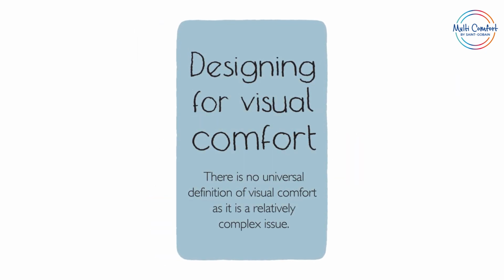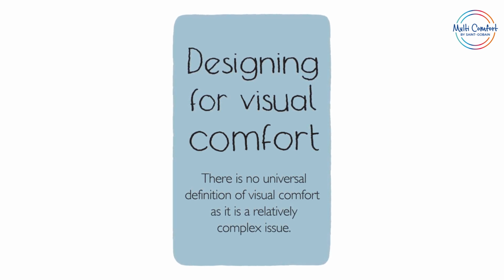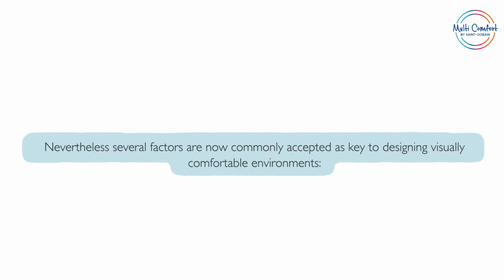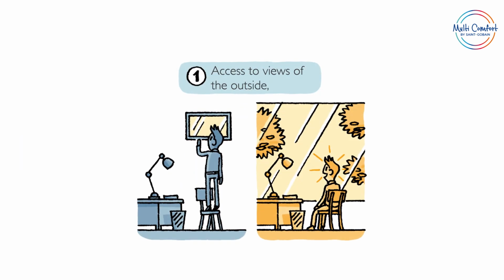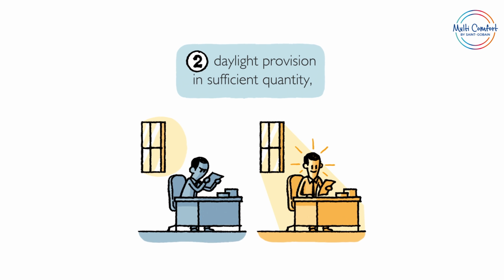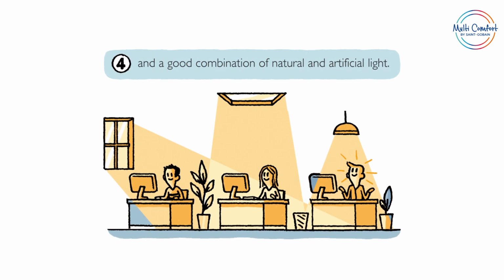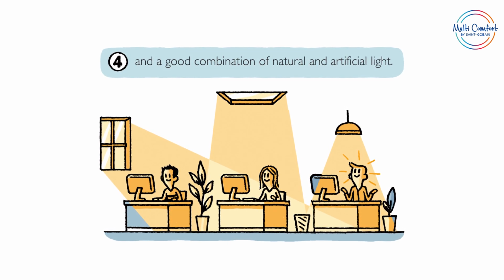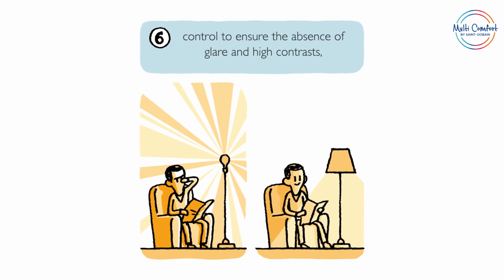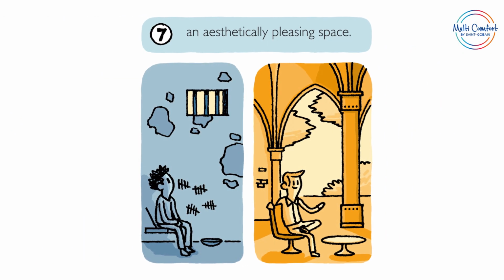Designing for visual comfort. There is no universal definition of visual comfort, as it is a relatively complex issue. Nevertheless, several factors are now commonly accepted as key to designing visually comfortable environments. 1. Access to views of the outside. 2. Daylight provision in sufficient quantity. 3. Uniform distribution. 4. And a good combination of natural and artificial light. 5. Adequate task lighting. 6. Control to ensure the absence of glare and high contrasts. 7. An aesthetically pleasing space.